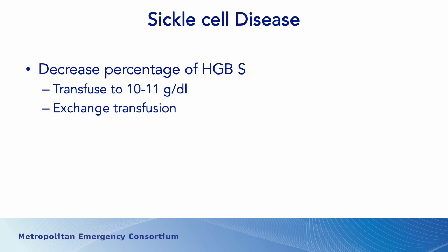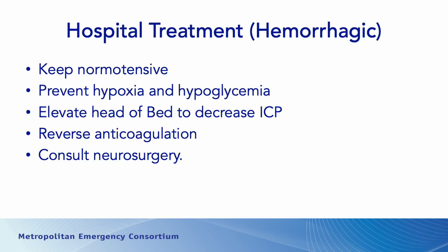You want to have a higher percentage of your normal hemoglobin than your hemoglobin S. So transfuse them up to 10 to 11 grams per deciliter. The ultimate thing is to do an exchange transfusion, kind of exchanging that hemoglobin S, sickle hemoglobin, for normal hemoglobin. Not as rapid, which is why you'll start with a transfusion if it's lower. So those are all the ischemic ones. Now let's talk about hemorrhagic.